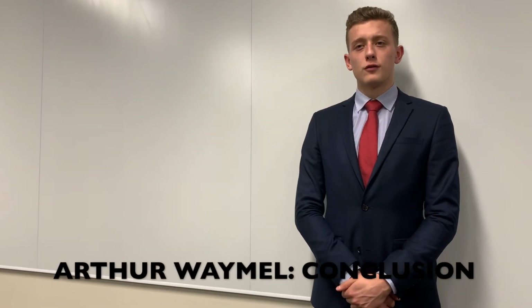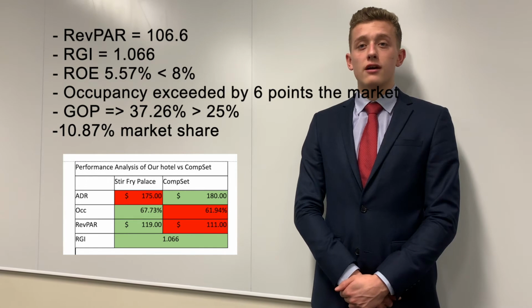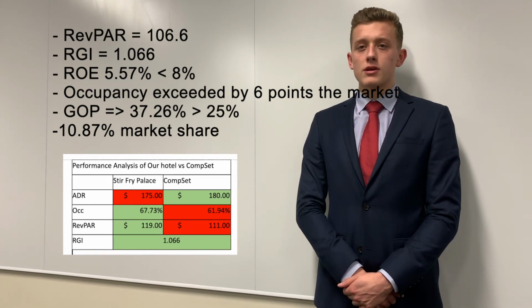To have a full overview of our performance, we conducted an analysis of our 3 main KPIs in comparison to the market. By keeping lower prices but higher occupancy than our competitors, we stayed aligned with our initial objective. The results gave us a high RevPAR and a high RGI of 1.066, showing how well we performed on the market. Compared to the objective set by our owner, we can say we reached our goal.